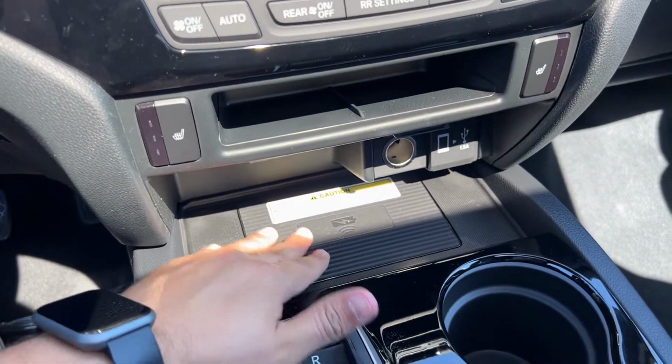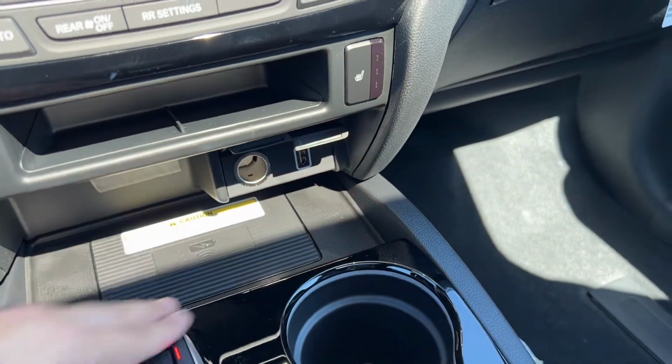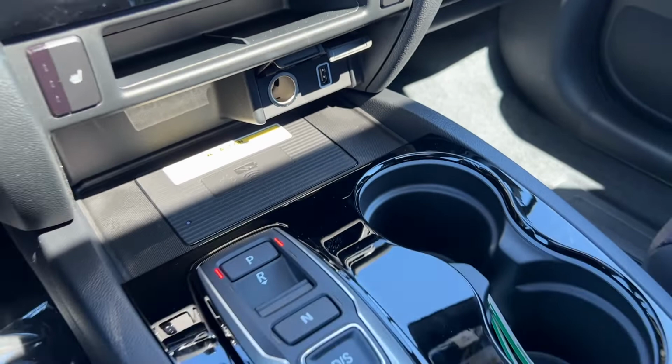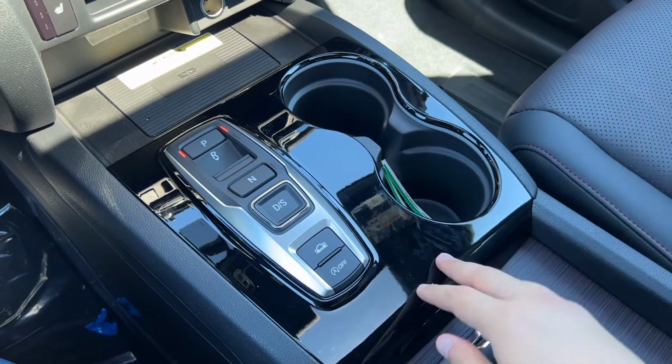And there's a wireless phone charger, 112 volt, and there is 1 USB. I really wish there were 2 USBs right there. Middle console is finished in gloss black. 2 cup holders, nice and big.